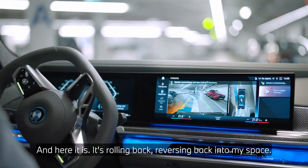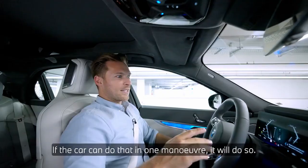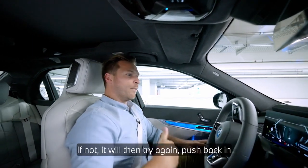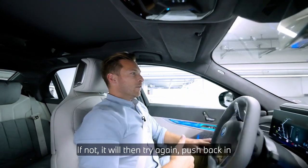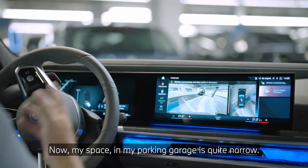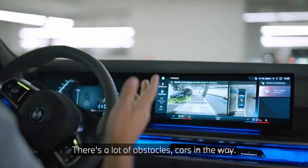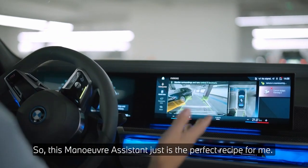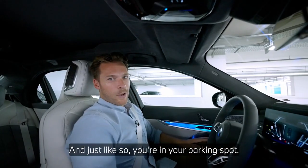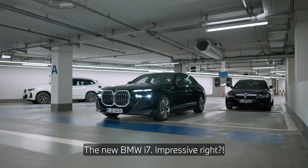And here it is, it's rolling back, reversing back into my space. Now, it took me a couple of maneuvers to get into my space. Now, if the car can do that in one maneuver, it will do so. If not, it will then try again, push back in, and it reversed back into my space. Now my space in my parking garage is quite narrow. There's a lot of obstacles, cars in the way, so this manoeuvring assistant just is the perfect recipe for me. And hey presto, you're in your parking spot. The new BMW i7. Impressive, right?